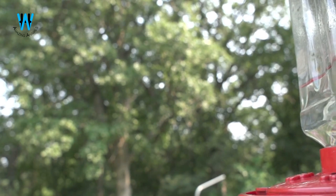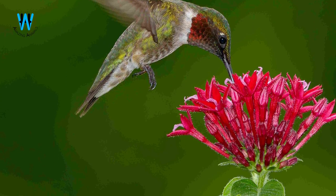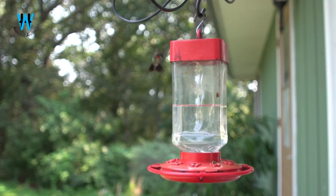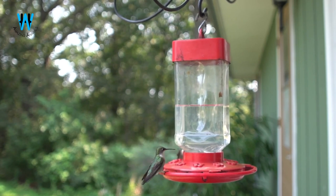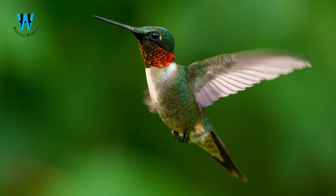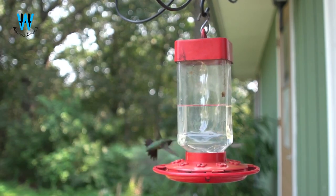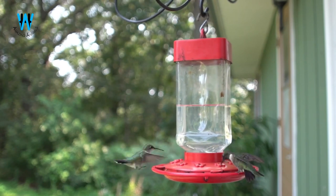How to find this bird? Ruby-throated hummingbirds are not difficult to find within their range, and any yard with a clean, filled hummingbird feeder is likely to attract these thirsty birds. Visiting nature centers, butterfly gardens, and botanical gardens are other ways to easily see ruby-throated hummingbirds. Some research facilities and preserves may even offer opportunities for guests to participate in hummingbird banding activities for up-close encounters with ruby throats.